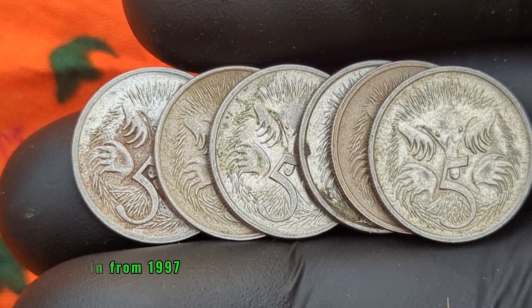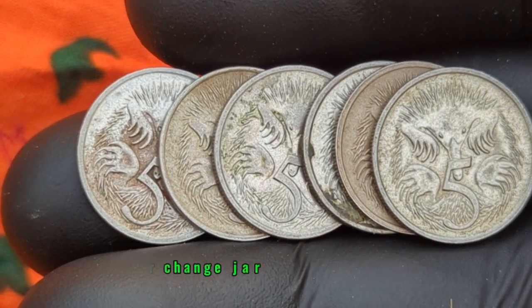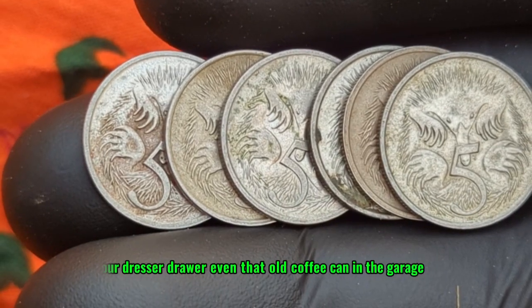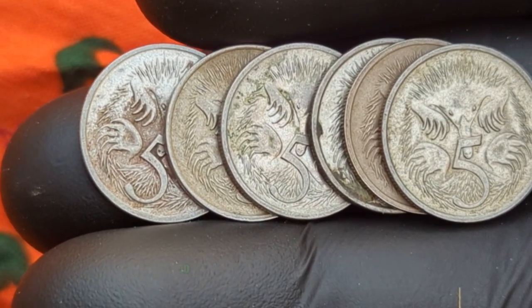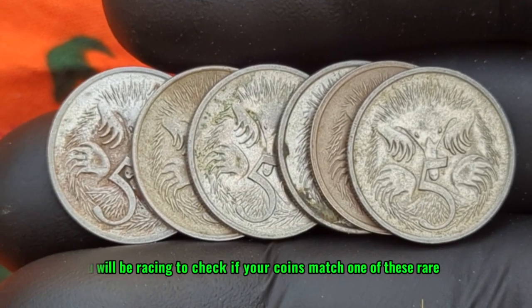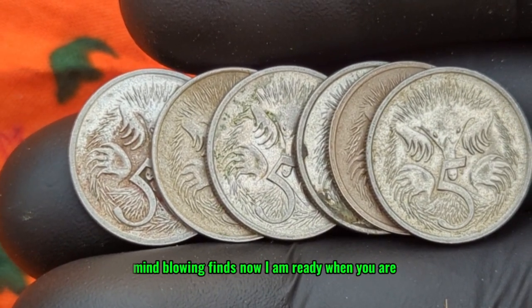Now, before we jump into the first Australian 5-cent coin from 1997, take a moment to look at your change jar, your dresser drawer, even that old coffee can in the garage. Because by the end of this video, you will be racing to check if your coins match one of these rare, mind-blowing finds.